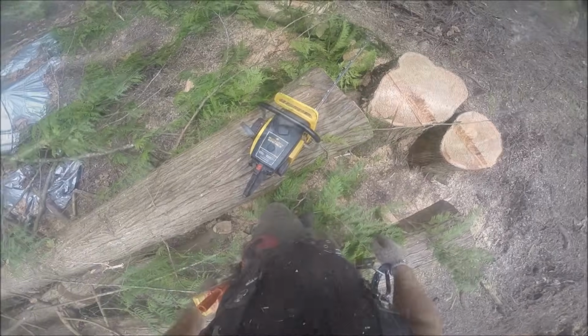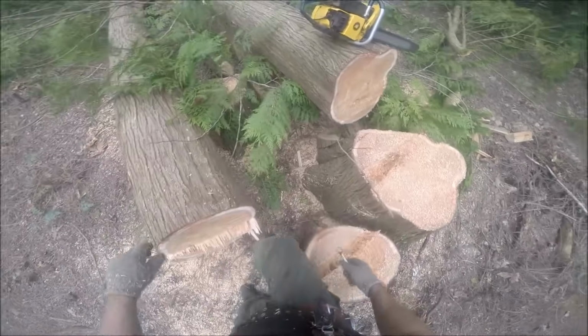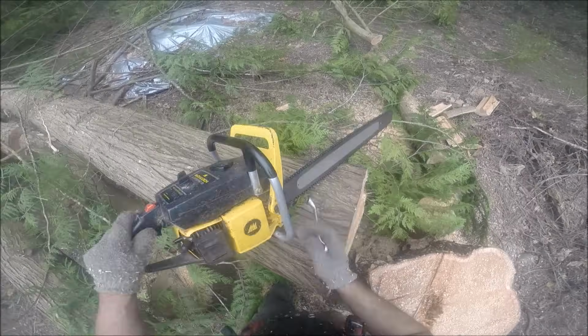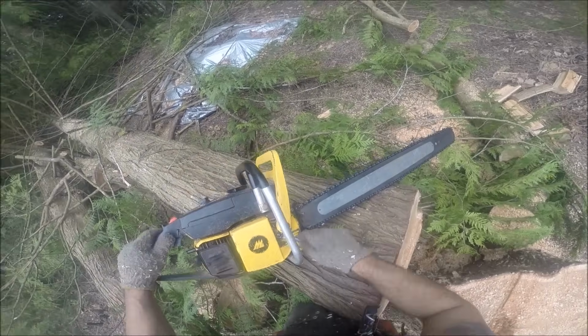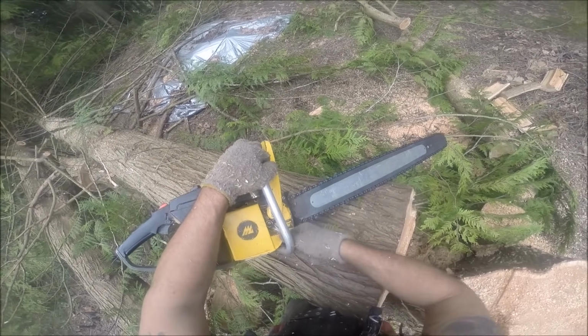I gotta tighten her up. Look how good looking that power saw is there. Hey? You know what I mean? Look at how good looking this thing is here. Gosh darn it, I love these saws.